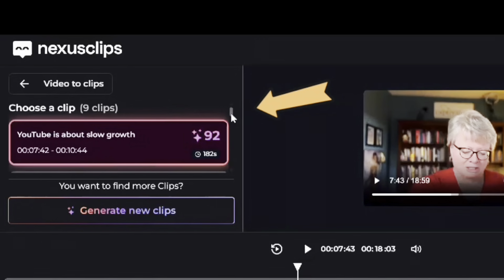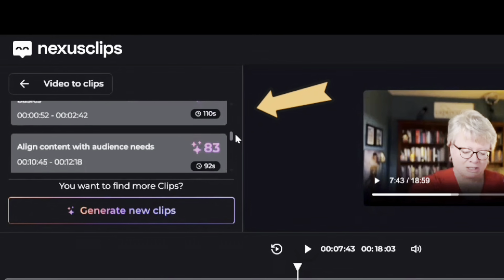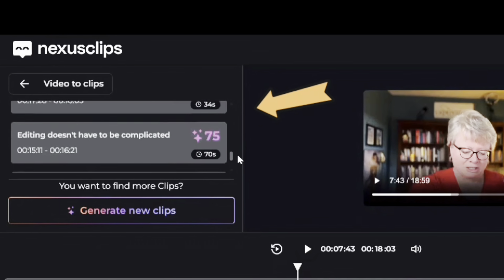I want to use the long-form videos that I'm already creating to pull from for them. But I don't know the parts that are going to make the most sense to do that. So that's where something like nexusclips.com comes in clutch, because it's got this advanced AI that's built to pick out the portions of your long-form videos that it thinks are going to do the best as shorts.